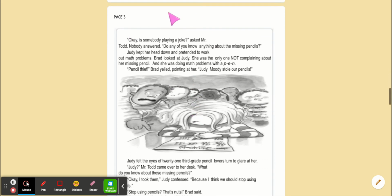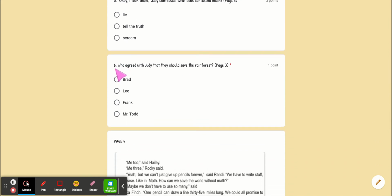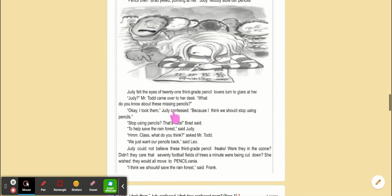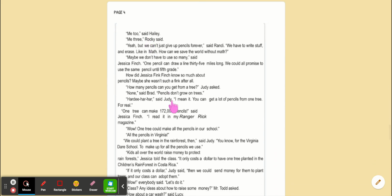Here's page 3. Okay, number 5. "Okay, I took them," Judy confessed. What does confessed mean? This is one of your vocabulary words. You should know where to look for it. Number 6. Who agreed with Judy that they should save the rainforest? One of her classmates on page 3 said that he thought they should save the rainforest. You need to find it in the text. Who said it?